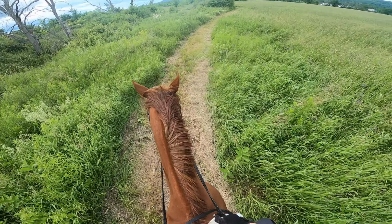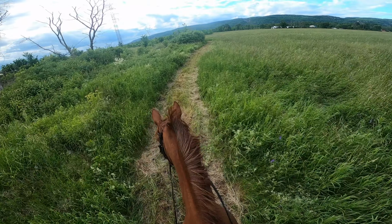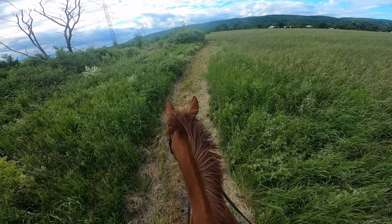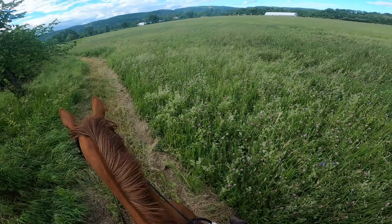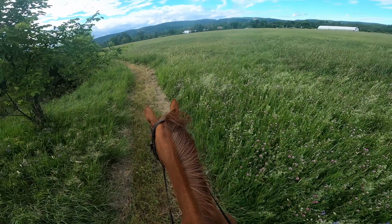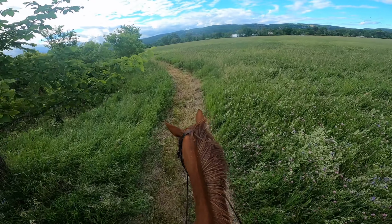Now, I am keeping my hand on the buck strap that's on the saddle because there is a creek or a stream. The stream that actually runs through Merlin's paddock runs all along here and down through here. And sometimes there are little critters that like to jump out. Good. Oh, the clover. This is going to be such beautiful hay when it's cut.